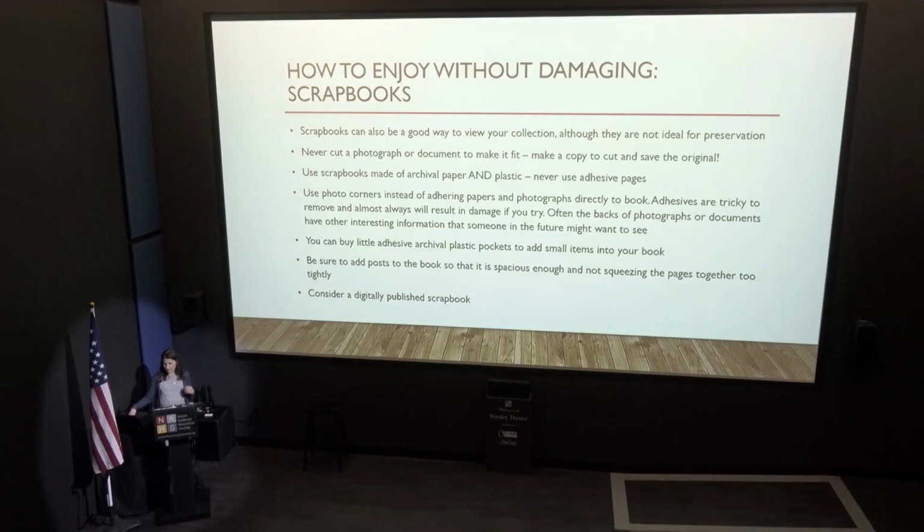Most scrapbooks now you can also add little posts to the binding so that it's spacious enough and not squeezing the pages together too tightly. So you just want to make sure you buy enough posts so that the book can lay flat and the pages aren't bending out. You can also do a digitally published scrapbook. So that's when you have all your photos and everything scanned, you arrange it all online and do it that way.